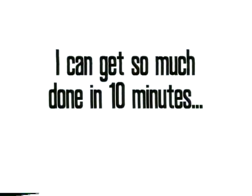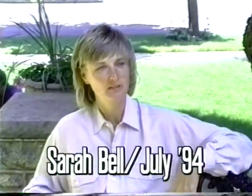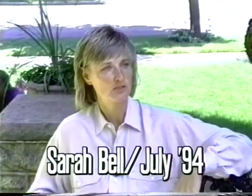I can get so much done in 10 minutes with water and paint, and it's just flying like mad. That's the really fun part. I think that's when I'm being the most creative, when I'm backing off and letting the paint do some of the work, too.